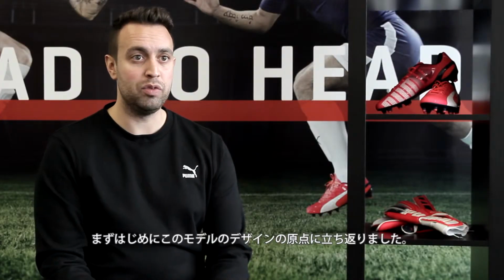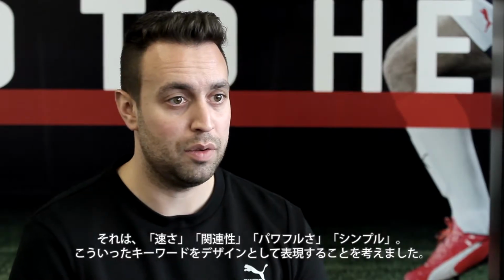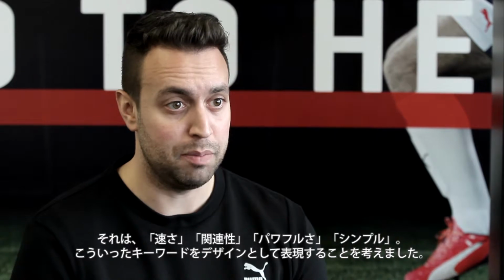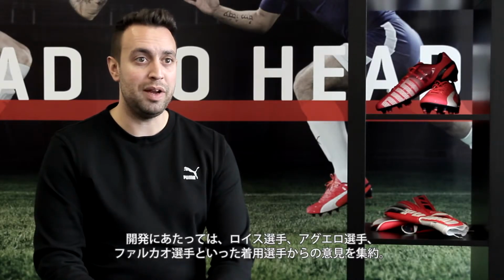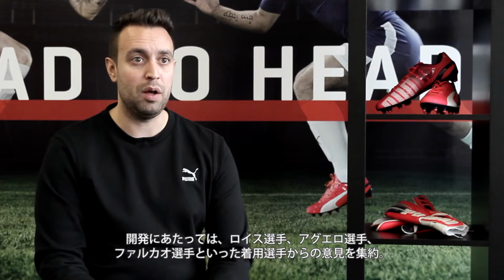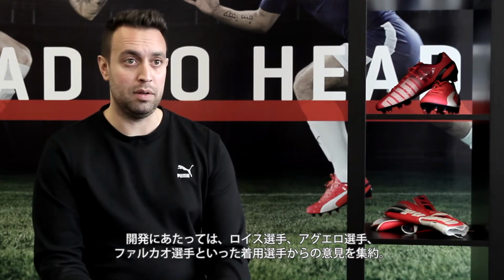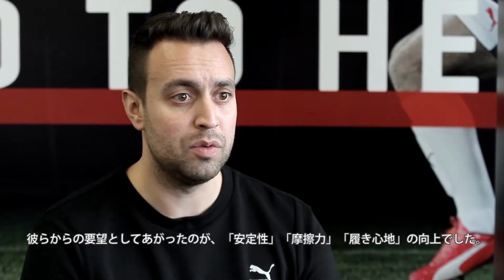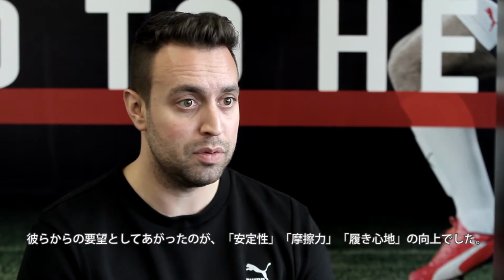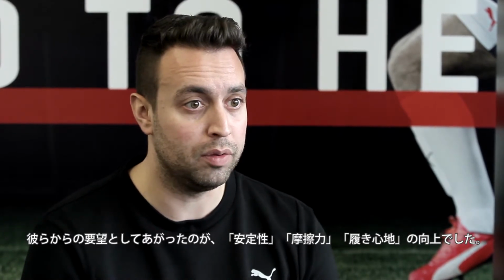Our starting point was really to stay true to our design principles, which are to create fast, relevant, powerful, simple product. So for the 1.3 model, we spoke to our main assets, Royce, Falcao and Aguero, and we brainstormed about how we can improve the previous model. So the player feedback was to increase the stability of the boot, to increase the traction, and also to improve the comfort of the boot.